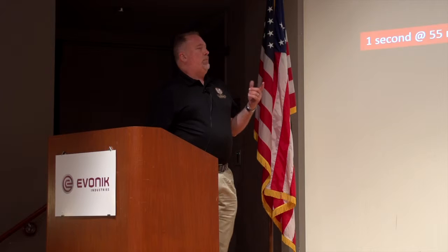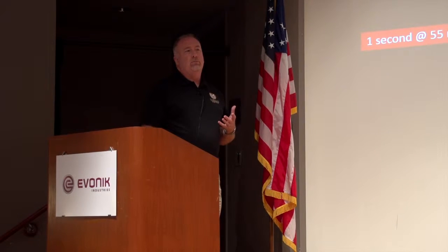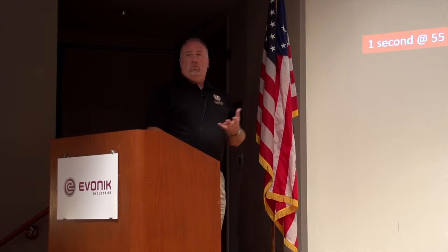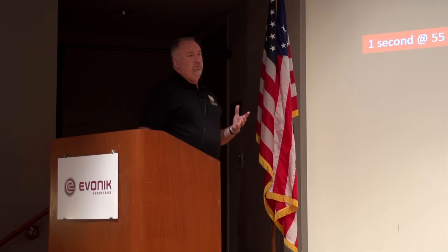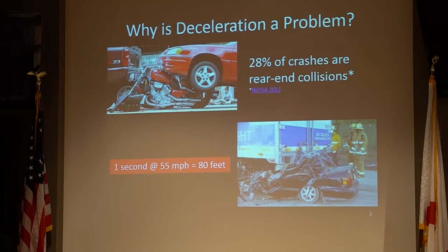I started looking at the problem beyond motorcycles, and I learned that 28% of crashes in the U.S. annually are rear-end collisions. One of the contributing factors is the brake light only comes on when you apply the brakes. We want to remedy that situation. We call them brake lights, but we should be calling them deceleration indicators. They should indicate that your vehicle is slowing down whether you apply the brakes or not.